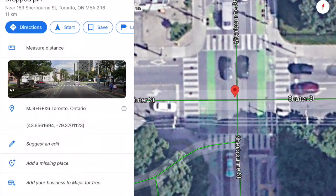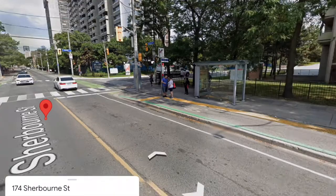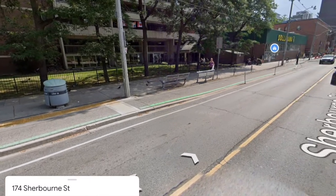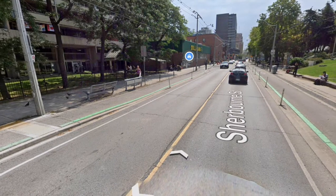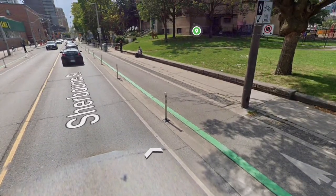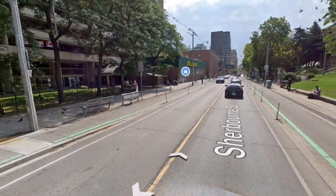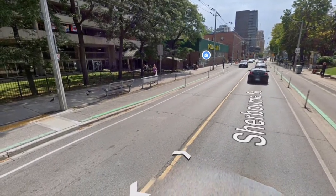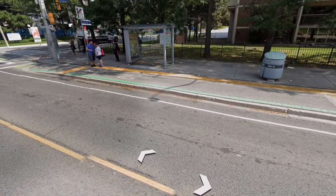So I'm going to dive in here, and because some of these bike lanes have been recently upgraded, you might notice that they look a little bit different depending on what view I use, because it depends on what image Google Maps decides to show at any given time. So we can see here along Sherbourne Street what I was talking about. They are curb separated, but the curb is mountable. They have added flexi posts to prevent that, but it is possible to mount them.